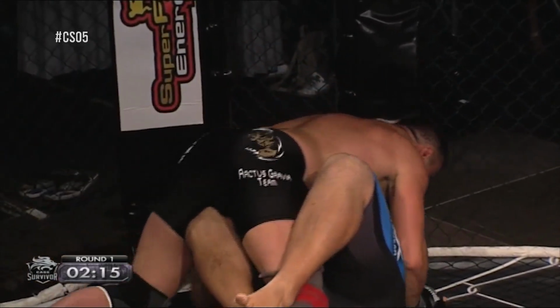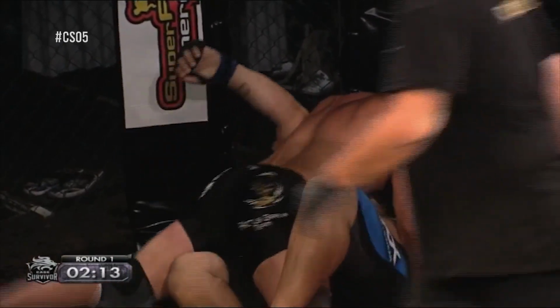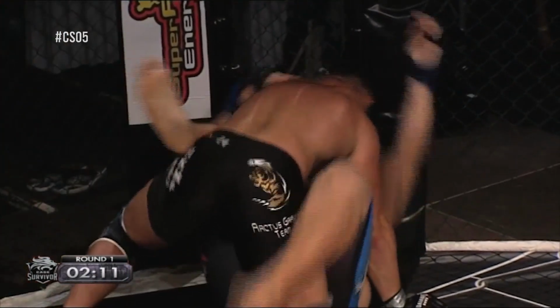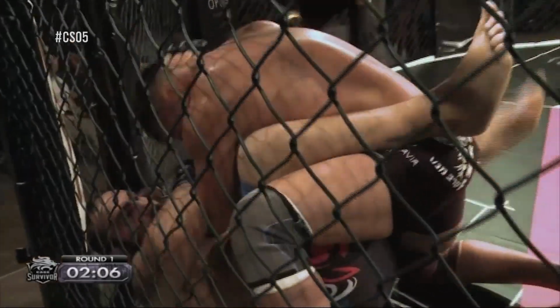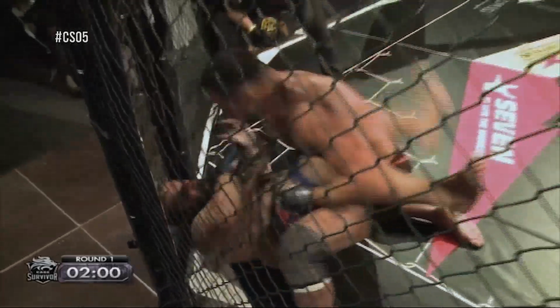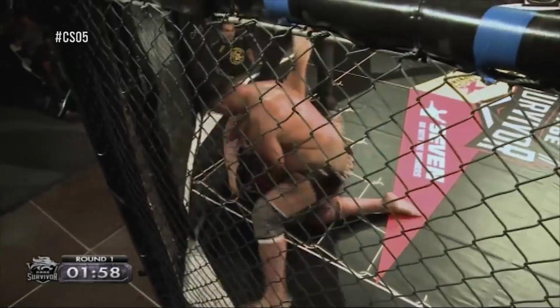Trying to pass. He can stay in the half guard. It's not a bad place to stay. Full guard for Alexiadis. Oh, still nice ground and pound. Nice, Herkeletzis there punishing, dropping bombs. Very nice.